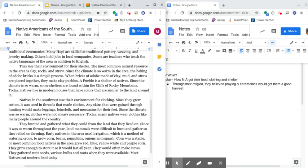They use their environment for shelter. The most common natural resources in the area are clay, rocks, and straw. Since the climate is so warm in the area, the baking of adobe bricks is a simple process. When bricks of adobe made of clay, mud, and straw are placed together, they make clay pueblos. A pueblo is a shelter of natives. Since the climate is so warm, some shelters are found within the cliffs of the Rocky Mountains. Today, natives live in modern houses that have colors that are similar to the land around it.